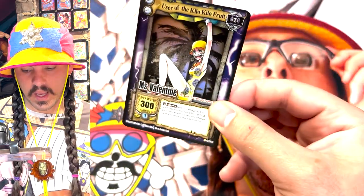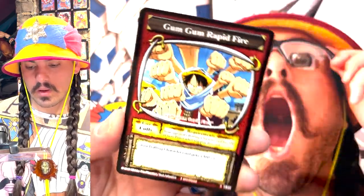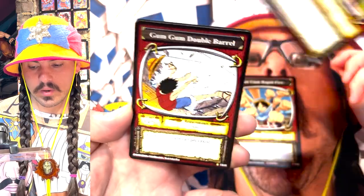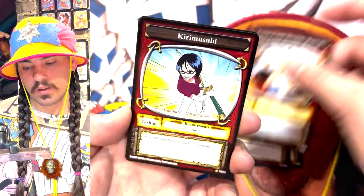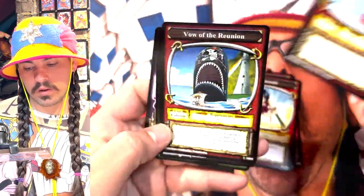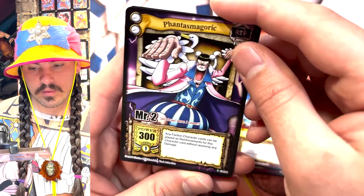Miss Valentine is our last parallel foil. And then we got a bunch of these similar cards. Bomb Boogie. That's a booger, in case you were wondering. Gum Gum Double Barrel. And yep. Oh, Mr. Two. I wish we got a parallel foil Mr. Two. He's one of my favorite characters.